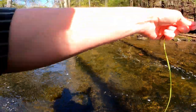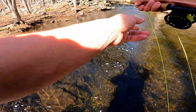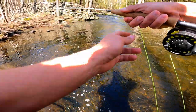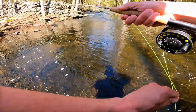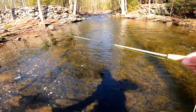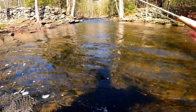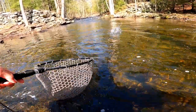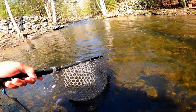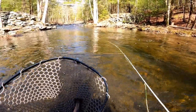Got another one. Nice fish. This one's got a little bit more size for sure. Oh yeah, this one's definitely got more size. No question about it. Ooh, nice size brookie. He's struggling. This fish took the sexy waltz. This fish is putting up one hell of a fight. It is a nice brookie. Really nice brookie.